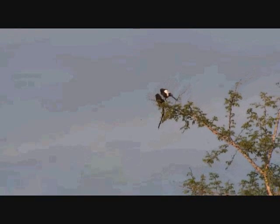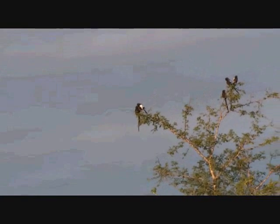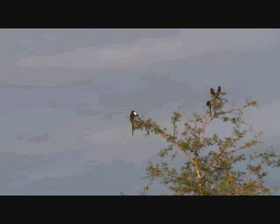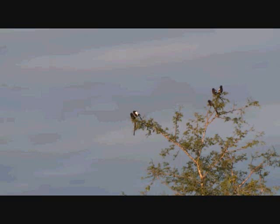I was searching for the Verreaux's eagle owl, which is the largest owl we get in this area, because Mark, one of the other presenters, had given me an update that he had heard some calling near Twin Dams, so we drove around searching the big trees around Twin Dams yesterday, but didn't come up with anything.